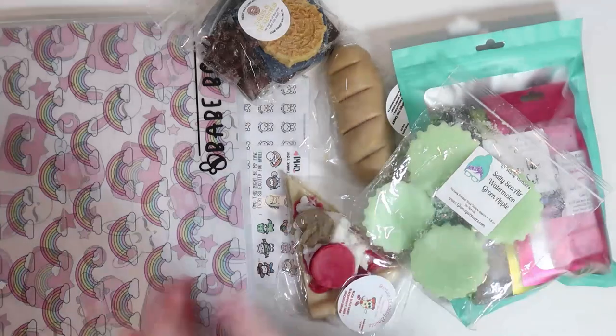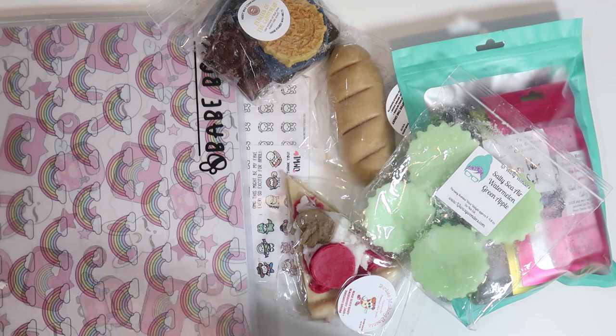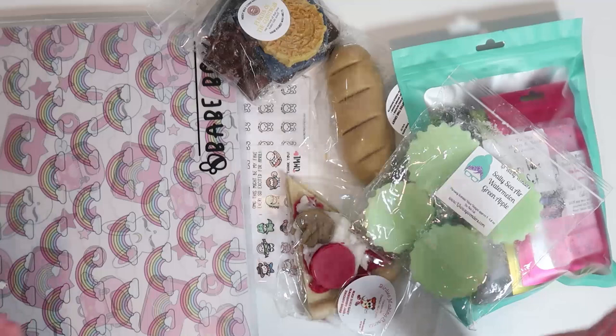Hello everybody and welcome to, I believe this is probably what I'm gonna call my April haul. I have everything pretty much that I purchased in the month of April. It doesn't look like a lot, but it was a lot of wax this month, which I will explain in a minute. I only have two planner related things.